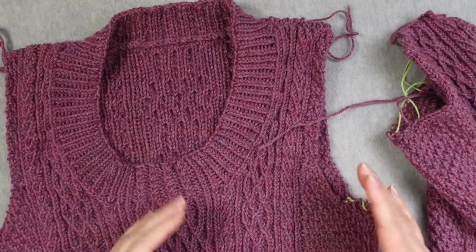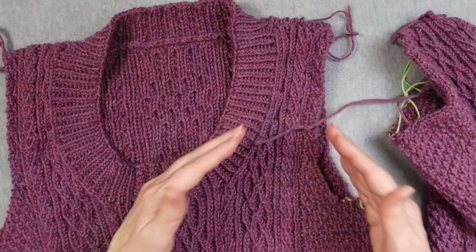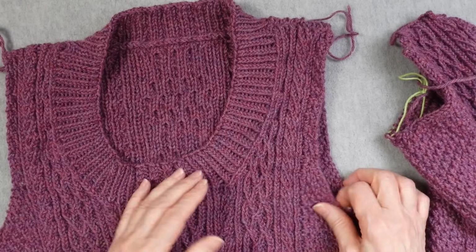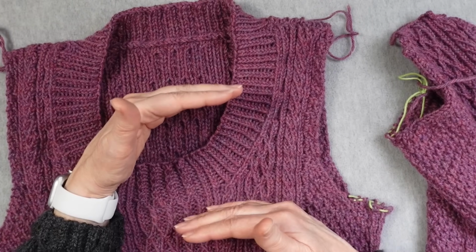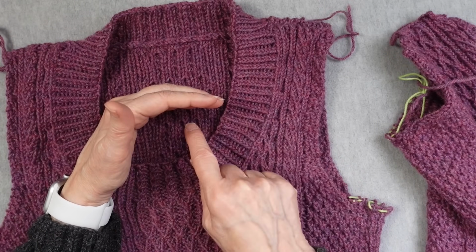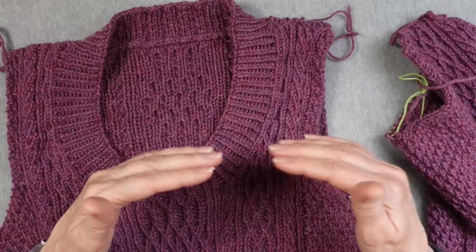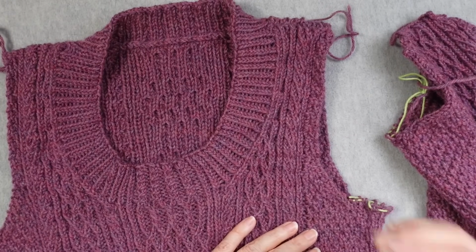The other thing was that there are these "at the same time" decrease instructions, which are very common. It can be very confusing for people. I just write myself a little list. Row 1, decrease at armhole and neck. Row 3, decrease at neck only. I just keep track of what I have to do where.